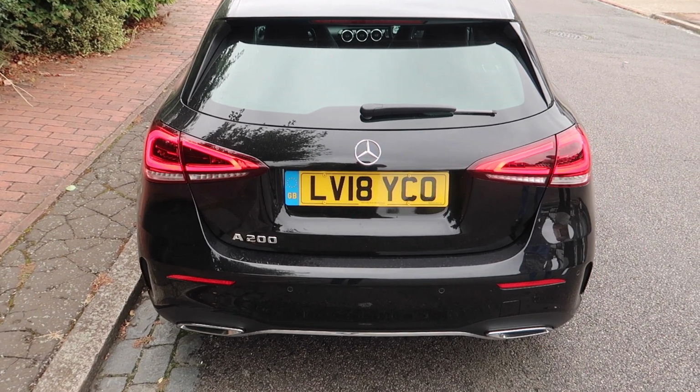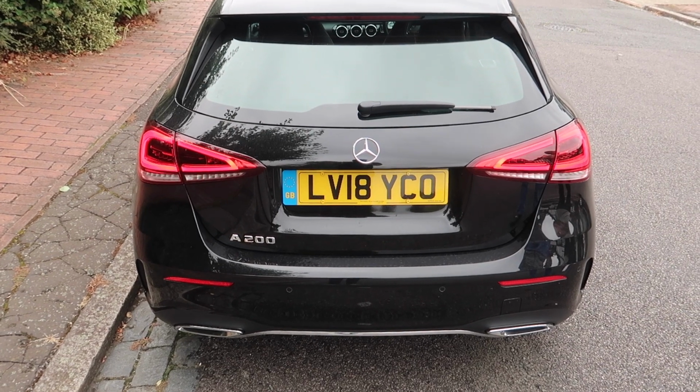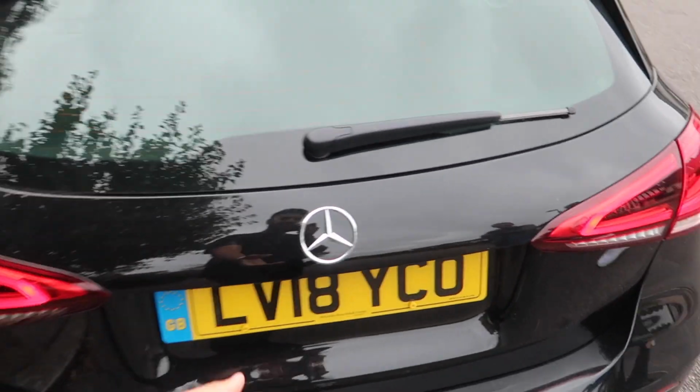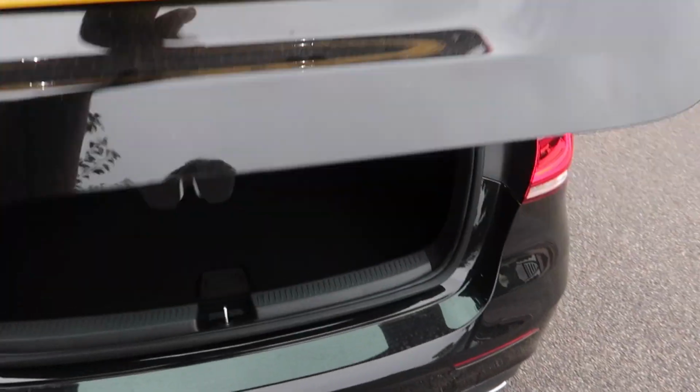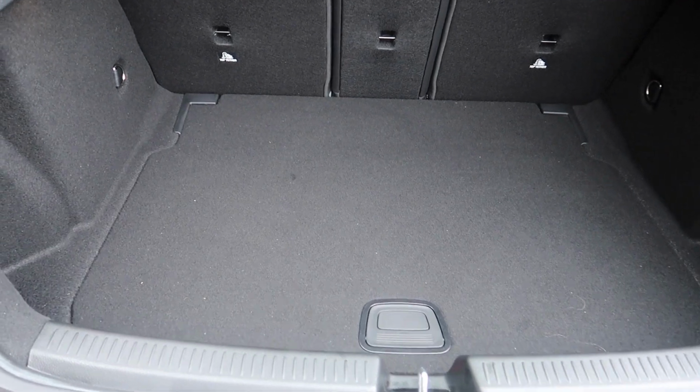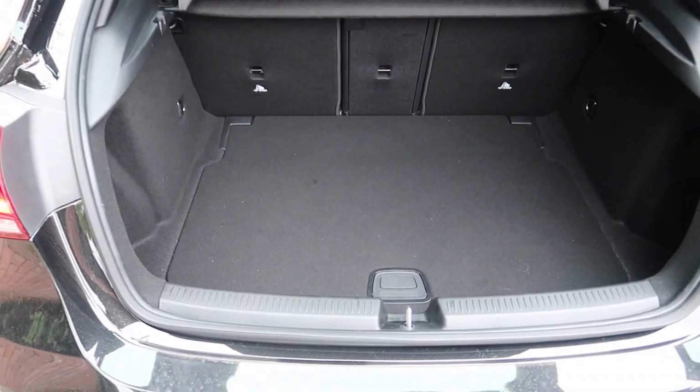What do you think? So the new A-Class now has the biggest boot space for its model. As you can see, it's actually quite practical, almost the same as the GLA. So you can fit a couple of bodies in here if you really wanted to.